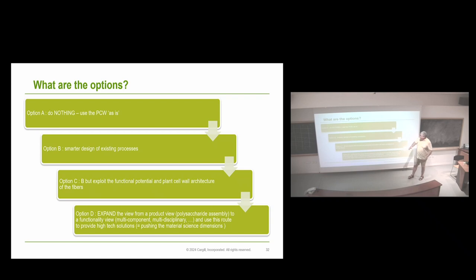Then option C, perhaps we can look at the architecture of the fibers. Perhaps we can manipulate and control that a bit, so we can build something up. Or perhaps even more complicated, we can take the polysaccharides and build them up in a multi-component, multidisciplinary way, and use this route to provide high-tech solutions. So really push the material science we can get from a plant cell wall. So we'll have a look at the different options and some different results we can get with them, just to give you an idea.